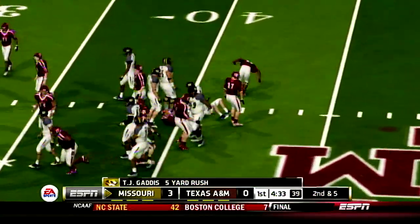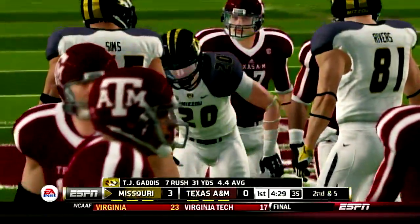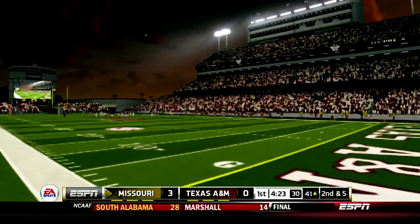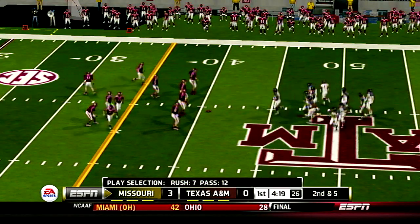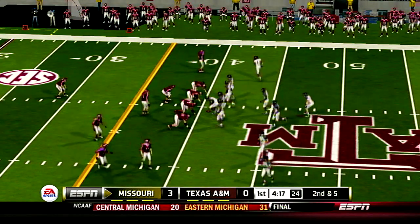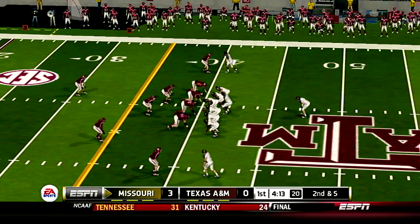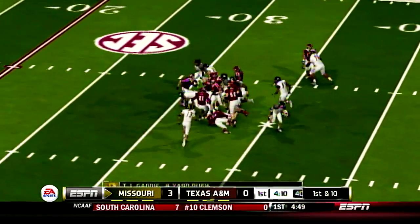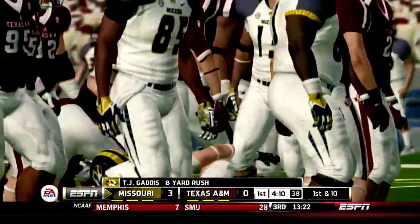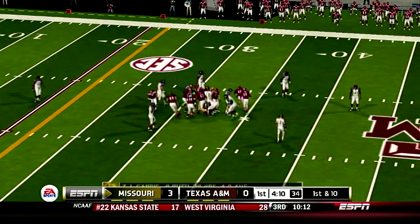Nice run there. Gattis gets about 4 yards on the play. That brings it to second and 5. Ball on the 41. Gets out to around the 32. Gain of 9 yards. First down.